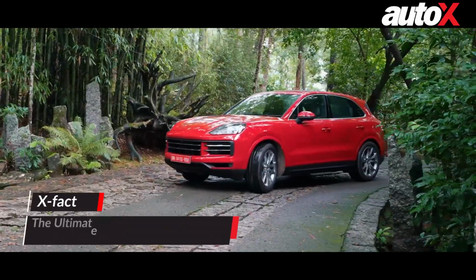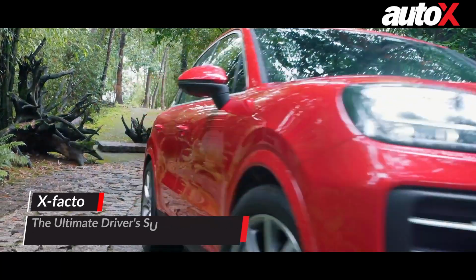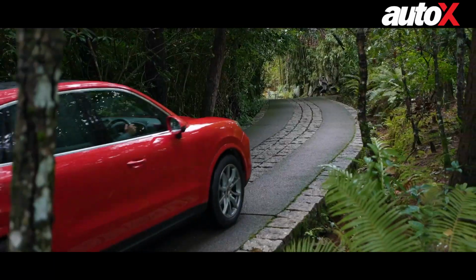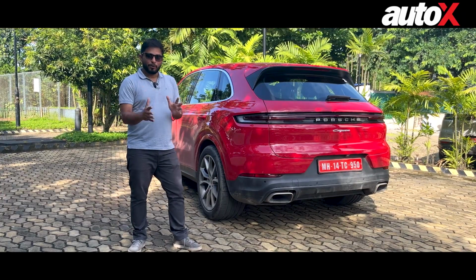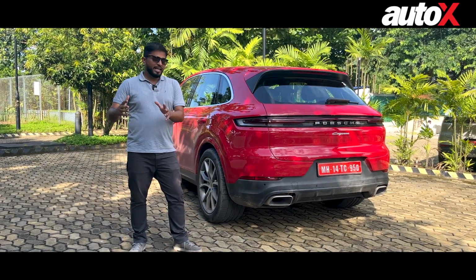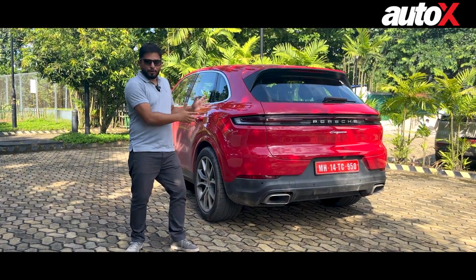So all in all, I think the Cayenne is a great product, and if you are a purist, I think this is the time to get the new Cayenne, because like I said in the beginning, it is going to go full EV in 2026. And I think this last effort to save the ICE is phenomenal by Porsche.